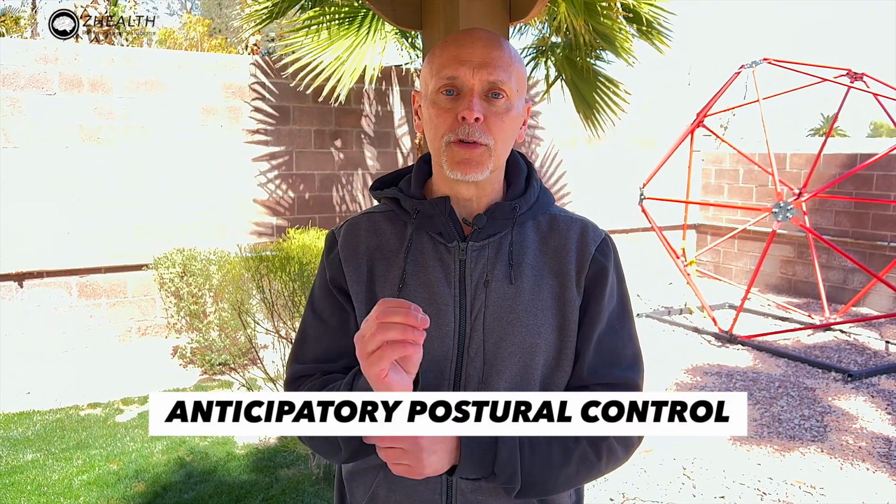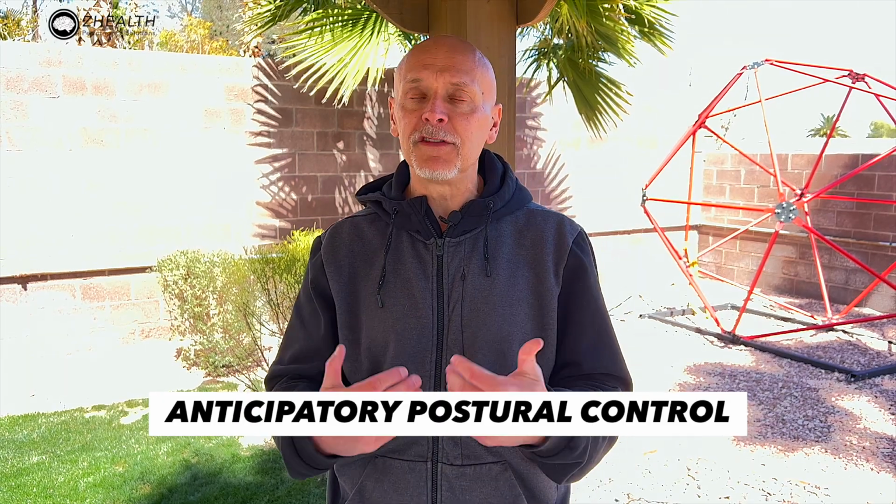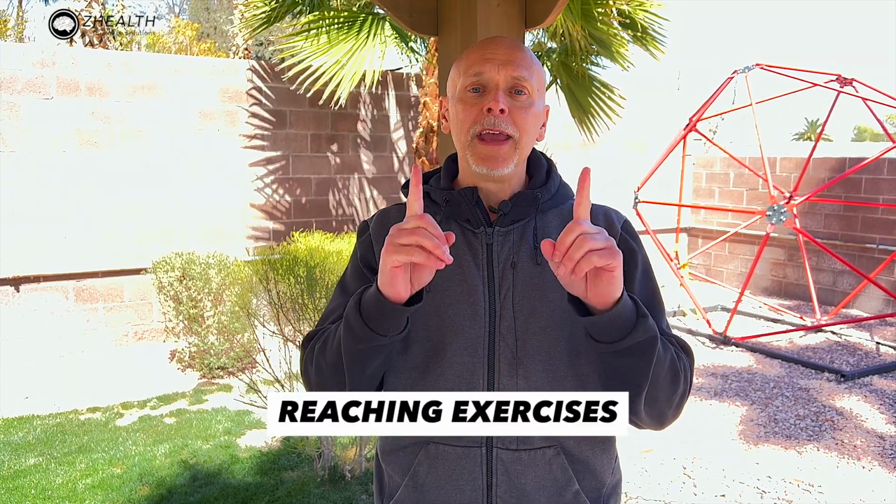When we look at people with chronic low back pain, they typically show degradations in what is called anticipatory postural control, which basically means that your brain prepares your postural muscles so that when you move, you don't fall over. How do we work with this? There's a pretty simple exercise. It's just called a reaching exercise. It has been shown in research that 100 reaches done 3 days in a row will improve brain function for that particular problem for up to 3 months with no more training.